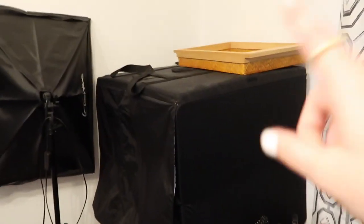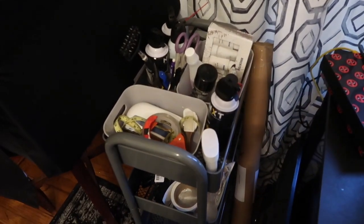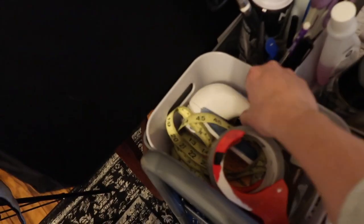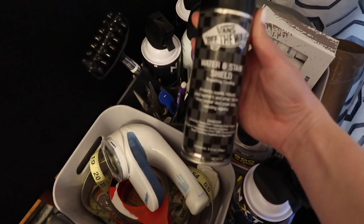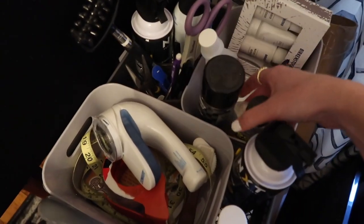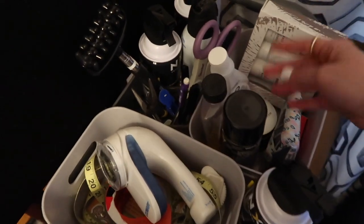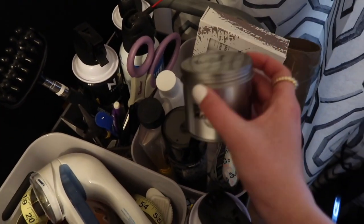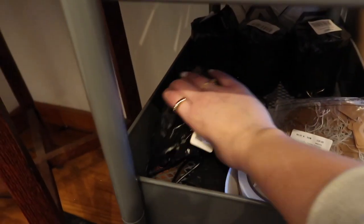And right next to my light box, I have this little cart, and this just has all of my essentials on it, like tape, measuring tape, a sweater shaver. This is great to get pilling off. It's got lots of shoe cleaners and protectants. This is a water and stain shield. This is Goo Gone to get all of those tough stickers off. Scissors, pens, this is a cleaner for leather shoes. This is a cleaner for Birkenstocks. I just have lots of different types of cleaners and things that I need to use to prep my items sometimes. Down here I keep extra labels for my printer. And that's really it for that.